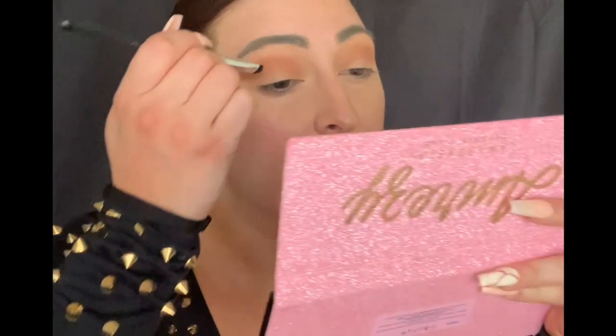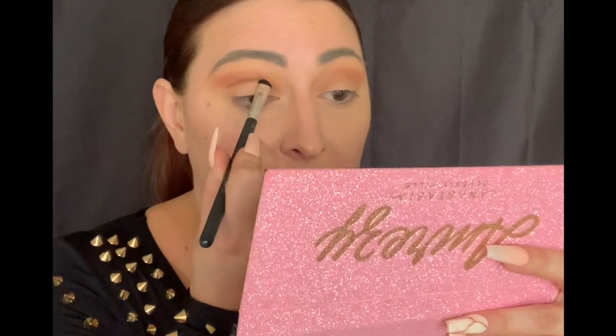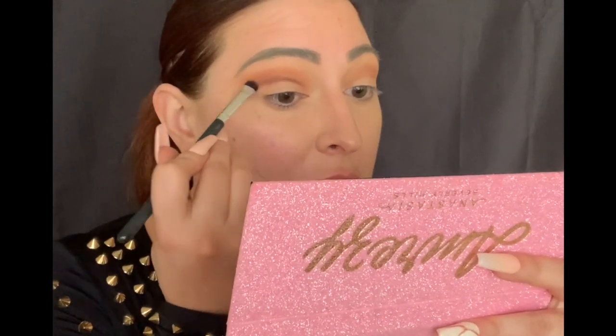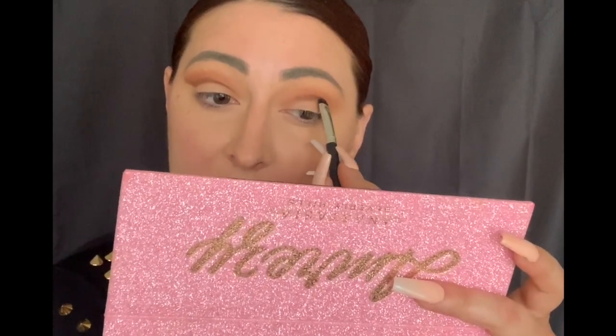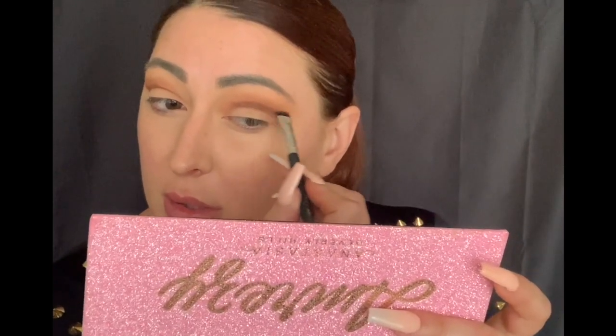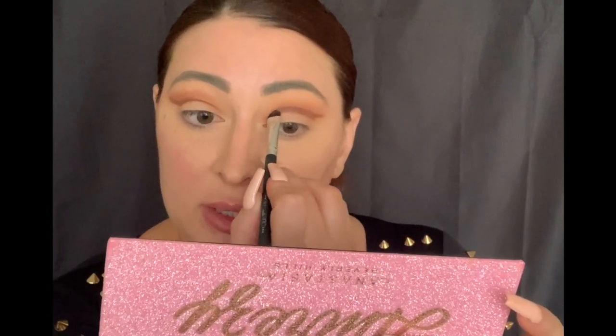Now I'm gonna go into 1988 actually, which is a dark brown. And I'm picking this up with a dense, small brush. And we're not cutting the crease, but we are gonna pop this right in the crease, and then flick it out. A flick of the wrist. I'm looking down. If you have trouble finding your actual crease in your lid, you can look up and put the brush there and you'll see your crease.